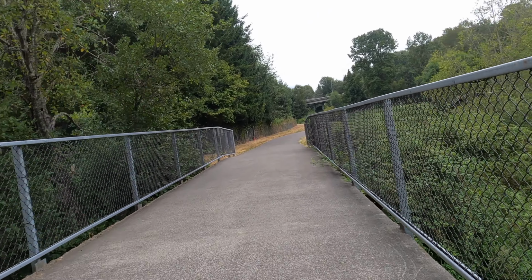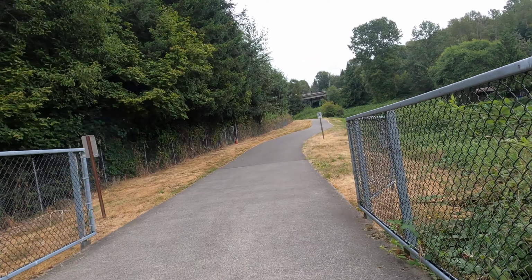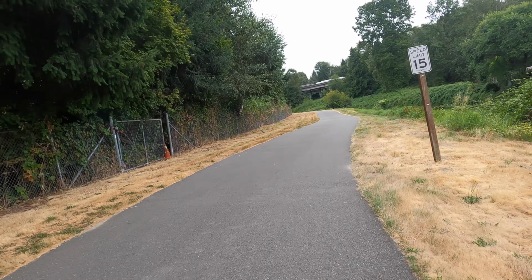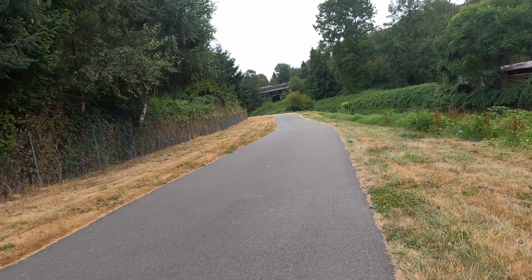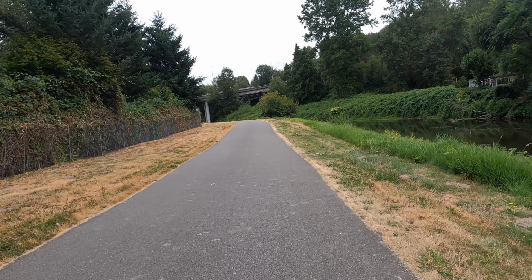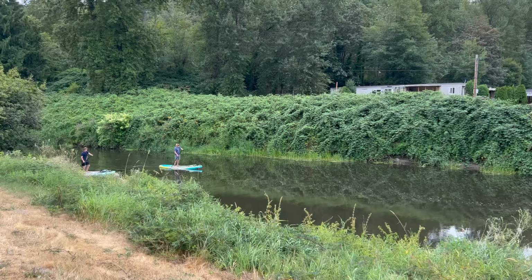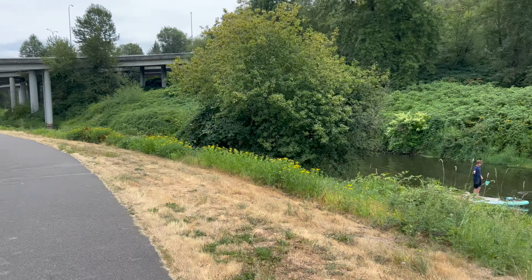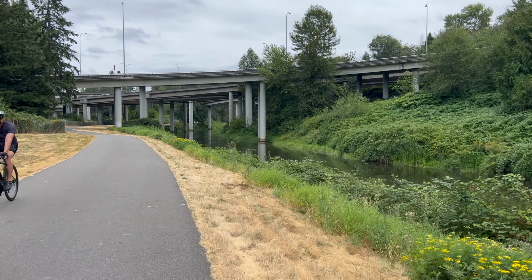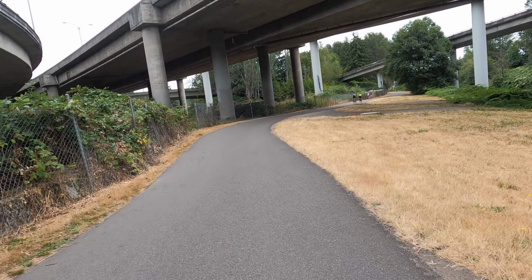1.67, we're just crossing a little bridge here. We're getting closer to 405 traffic up ahead. And I've actually gone past this trail so many times in my car and wondered where it went. Just coming up on 405. There's the big interchange. Heading under 405.